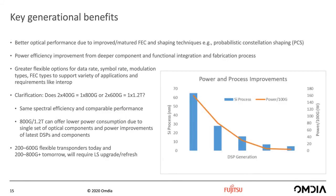From a generational benefit perspective, every new DSP reaps some of the benefit that comes from the technological improvement that has happened since the last one. For example, 600 gig did from the previous one, by providing higher spectral efficiency and, truly for the first time, a flexible transponder that can have variable options for reach and capacity by variable data rate, baud rate, constellation shaping, and modulation growth. It was truly a first flexible transponder.